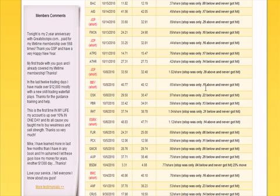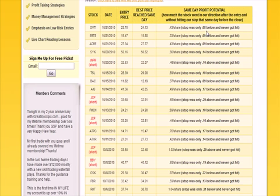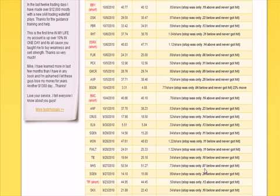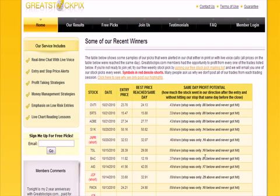Look at some of these stops: 14 cents, 17 cents, 10, 9, 8. Rarely will you see one that's 31 cents. But the thing moved $1 in our favor too, so sometimes that's the way it goes. But most of them, I would say if I had to pick an average, our stops are 12 to 15 cents below.